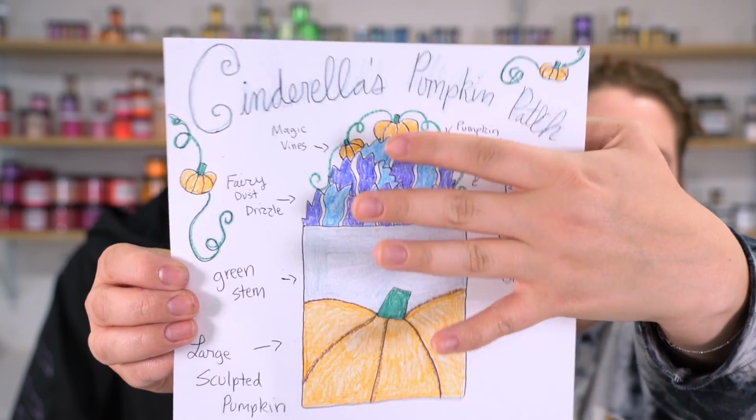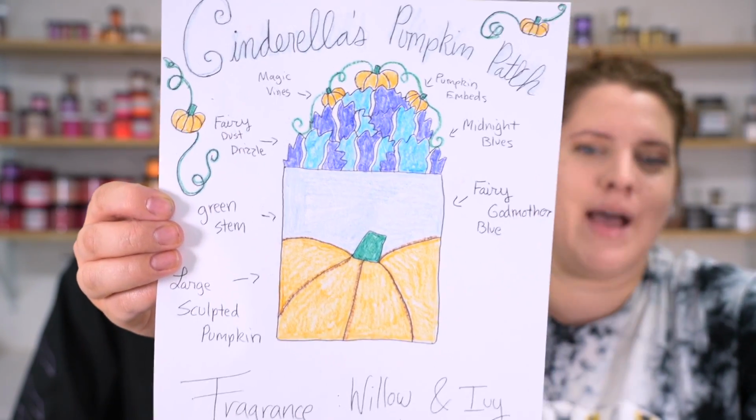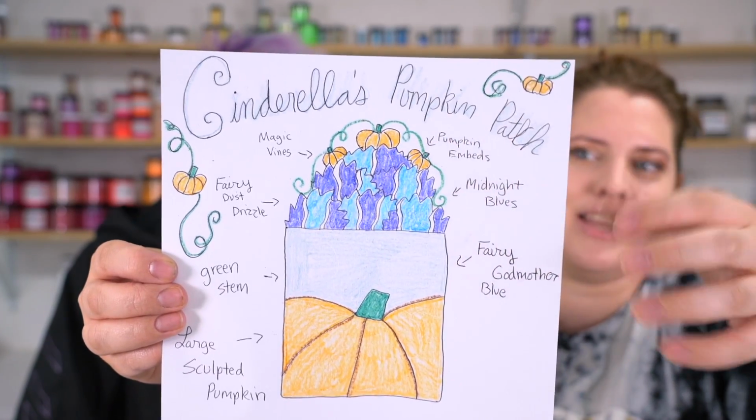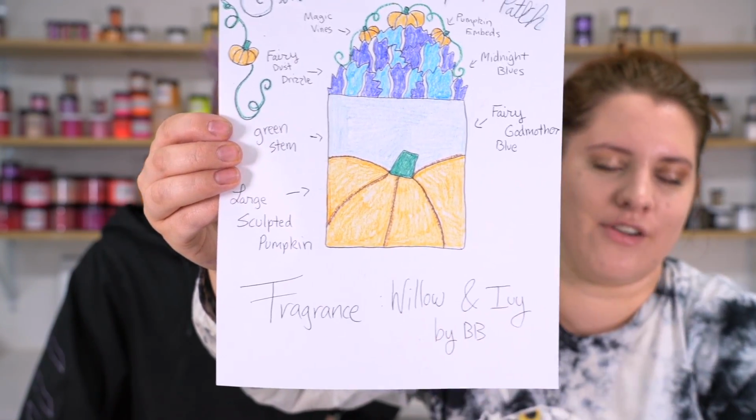And then I wanted to do sort of that midnight dark color that's in the background of her using her magic and turning the pumpkin into Cinderella's coach. I'm also gonna use the willow and ivy fragrance oil from Brambleberry because it just smells kind of like a vine, and I can't make it smell like pumpkin because it would turn the soap brown. I think these are both really good designs. I'm gonna make mine first because I've made soap more recently, to get Kenny sort of reacquainted with the soap making process. So without further ado, let's make some soap.